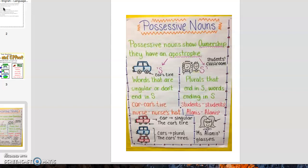So, possessive nouns show ownership, and they have an apostrophe. Looking at our example on the screen, the first one they show is a car. And to make it possessive, car's tire, you must put an apostrophe before the S. Words that are singular or don't end in S need the apostrophe S. We see car in singular, and then we see car's tire with an apostrophe.